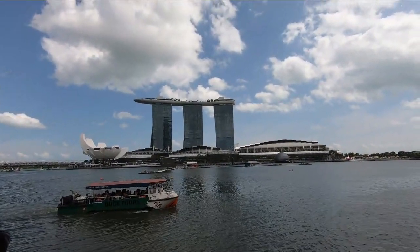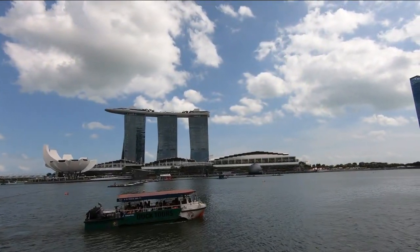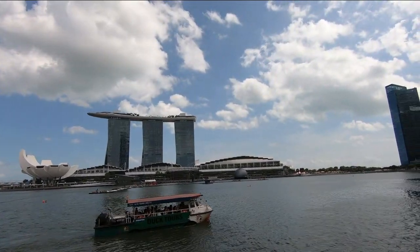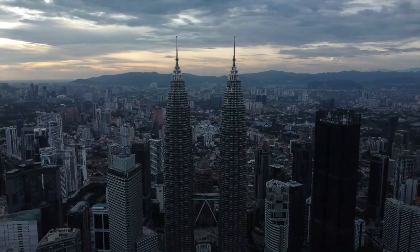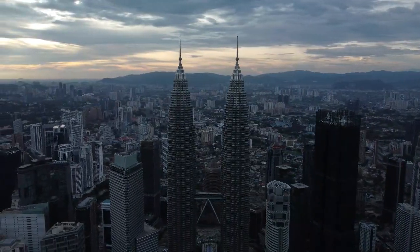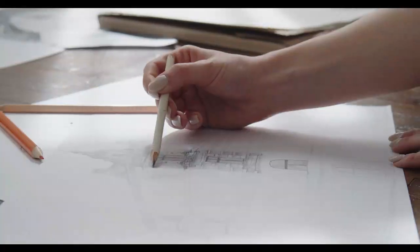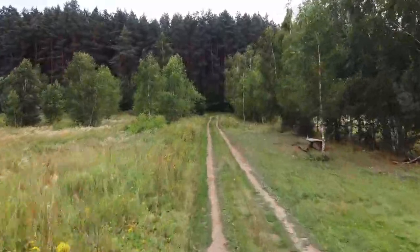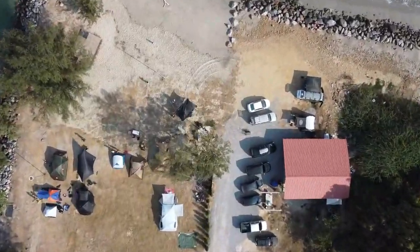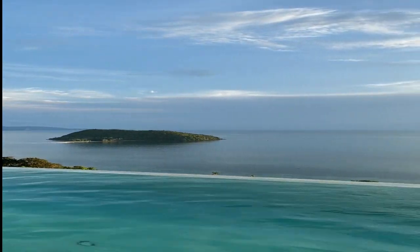Marina Bay Sands. The Marina Bay Sands is a 57-story hotel and casino complex in Singapore that was completed in 2010. Petronas Towers. The Petronas Towers are a pair of 88-story skyscrapers in Malaysia that were completed in 1998. Each of these buildings has its own unique design and approach to earthquake resistance, but they all share a commitment to protecting the people inside from the devastating effects of earthquakes.